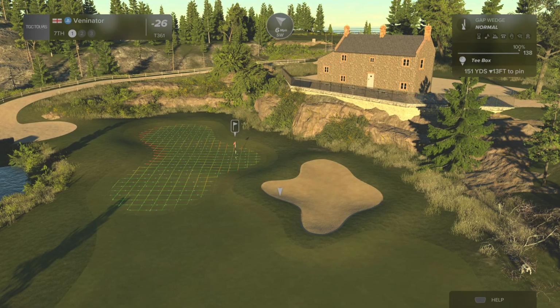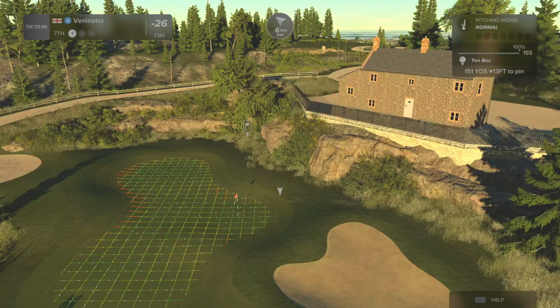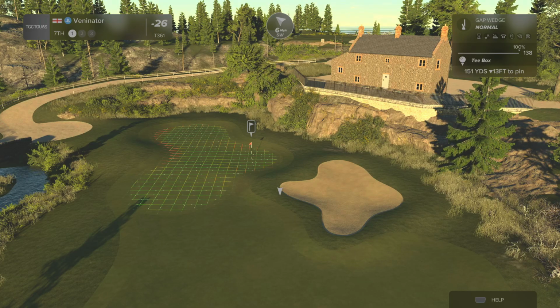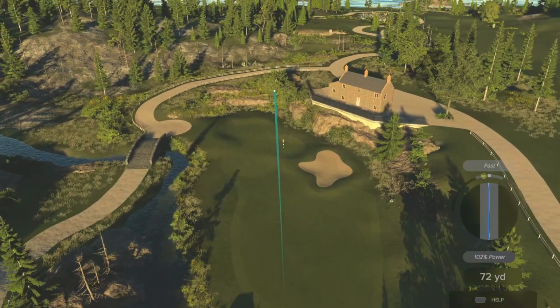Right, okay. So what's it going to take? Like 4 off? Just over 4? So it's going to be 147. But then the wind will pull it. I think in this one it will probably be the gap wedge. I've hit it fast. Let's go.